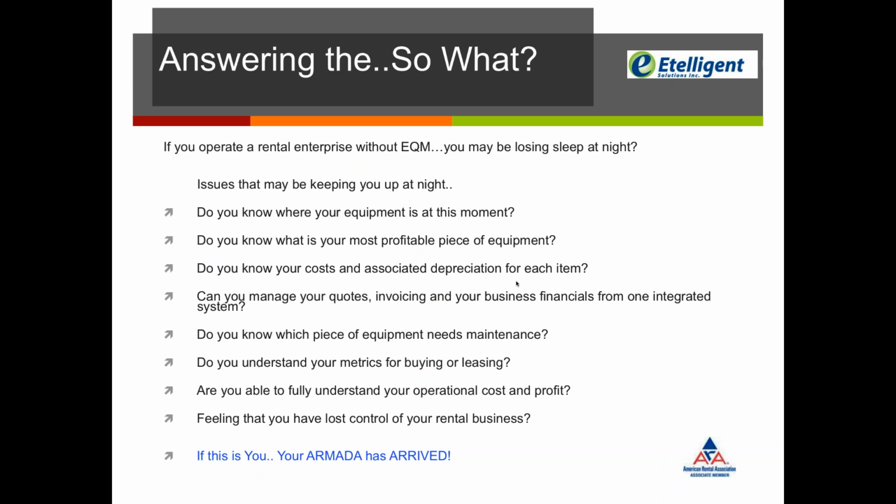Some of the things that we always seem to be asked a lot, and that keep people up at night when you own a rental business, is being able to know where your asset is. Where's my equipment right now? What's my most profitable piece of equipment? Should I buy this specific lift? Should I buy that specific lift? Should I buy more of this truck, more of that truck? What's moving in my inventory? And do you know your cost, your depreciation?